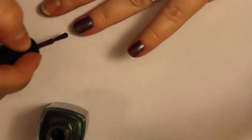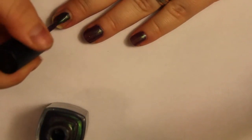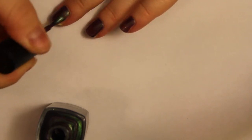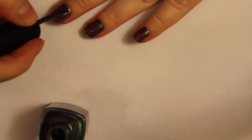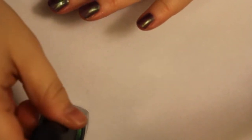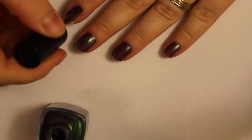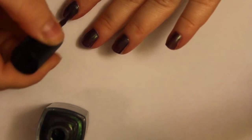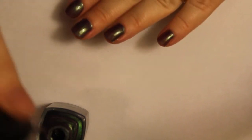So anyway, this one, as you will see, is a duochrome polish and just hits it right on the money because it combines purple and green. It flashes green, and it is just so gorgeous. It's a little bit similar to the Mermaids Real, but not in the fact that it's a shimmer with finely milled glitters in it or anything. It's just the duochrome effect, which you'll see here in a second.